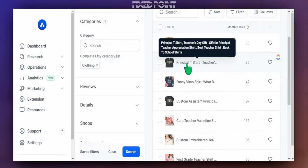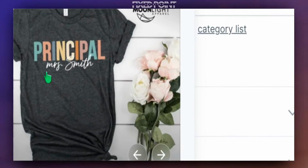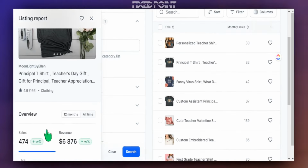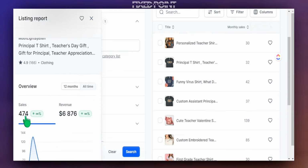Here's another shirt that's doing well, a principal shirt here. You can see obviously it has that personalization, which is extremely key, as I always talk about. Definitely something we can incorporate into our own unique way, bringing in some more attributes in regards to retro styles or some hearts, or a lot of things we can do here just with this design itself. We see 474 sales in the last 12 months. Lifetime of the listing is 763 sales here.